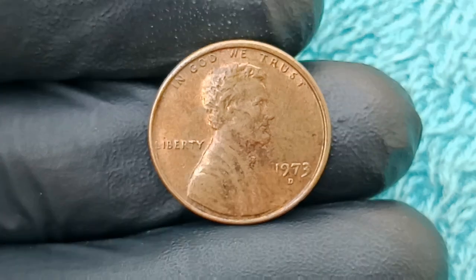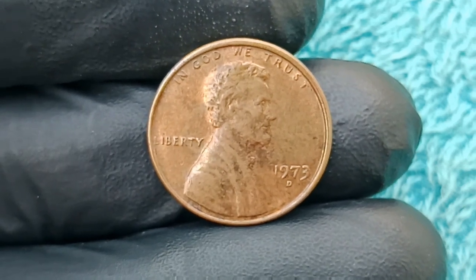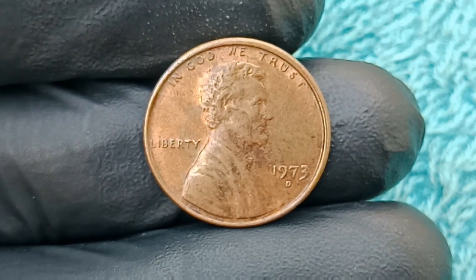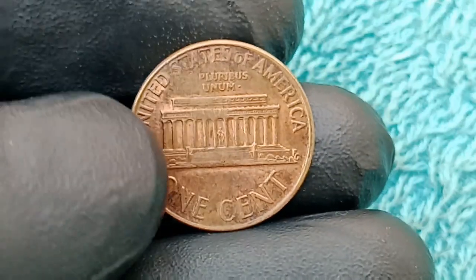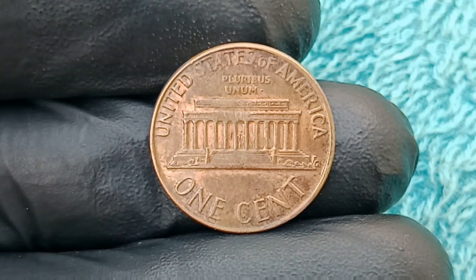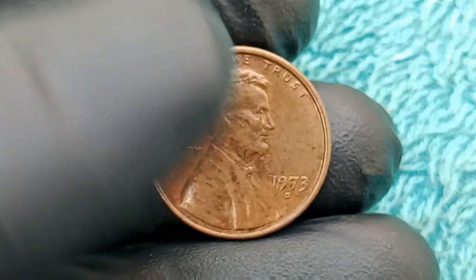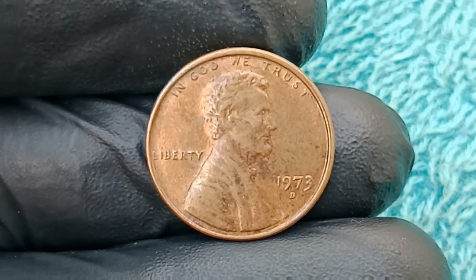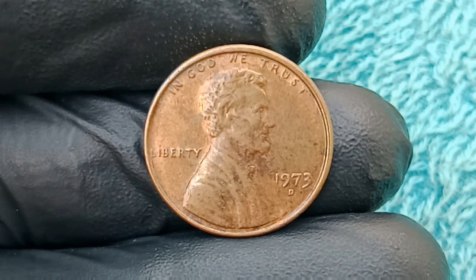Numismatic circles were electrified, as forums and publications like Coin World and Numismatic News exploded with debates, disbelief, and eventual consensus that this coin represented a once-in-a-generation discovery, a kind of mythical unicorn of the coin world that combined every possible rarity feature into a single cent that would have been indistinguishable from the billions around it if not for sheer luck.